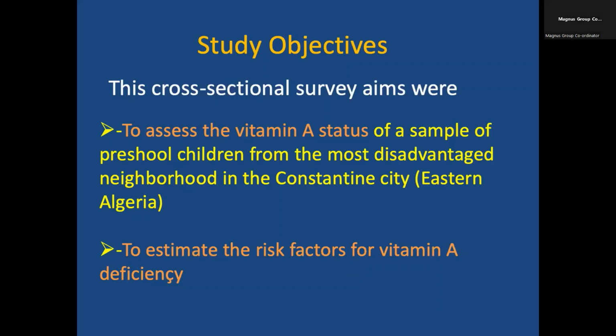Study objective. This cross-sectional survey aimed to assess the vitamin A status for a sample of preschool children from the most disadvantaged neighborhood in the city of Constantine, eastern Algeria, and to estimate the risk factors for vitamin A deficiency.